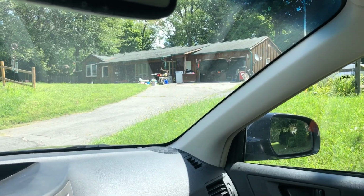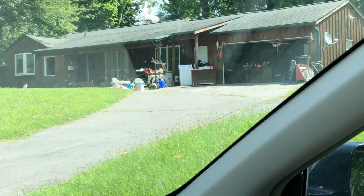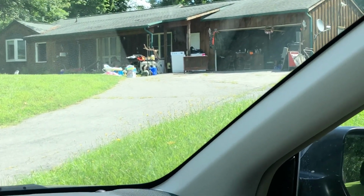All right, just pulled up to what looks to be an interesting garage sale, so check it out, see if there's anything good in there. So I had a feeling I'd find something weird there. Sure enough, I did, just based on the look of the house and the way everything was just kind of set up there and just the vibe it had when I walked up.